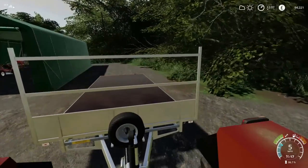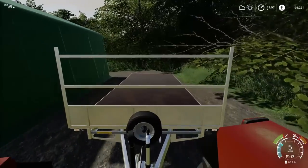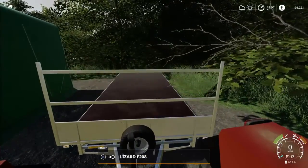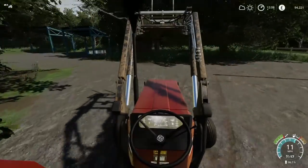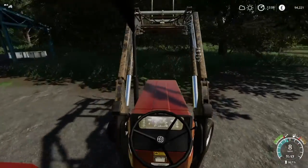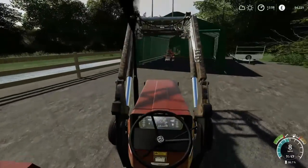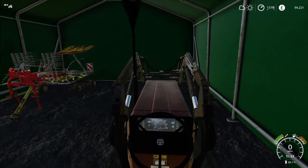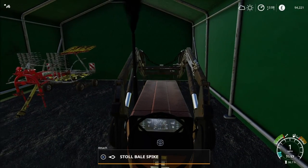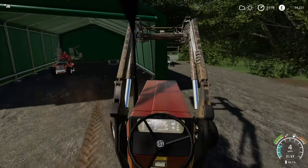So let me just line the trailer up. There we are. And it looks a lot better now I've washed it, as does the tractor. And I'm quite impressed with the visibility I have without the roof, so I'll definitely leave it off until it rains again. There we are, that's the bale spike dropped off in the shelter.